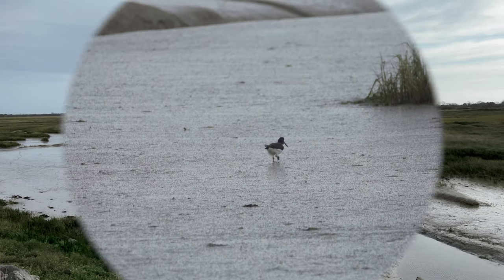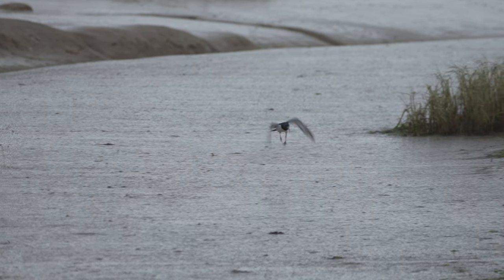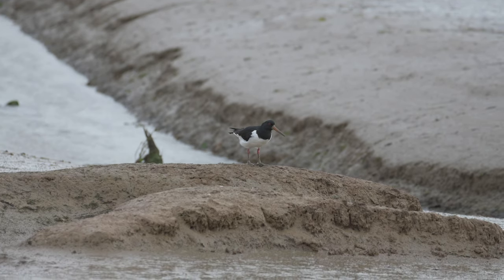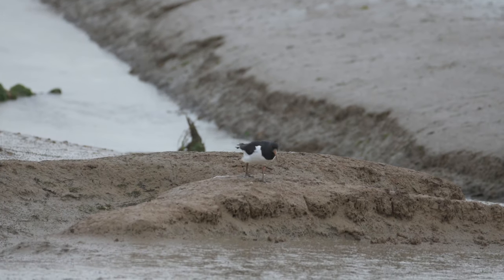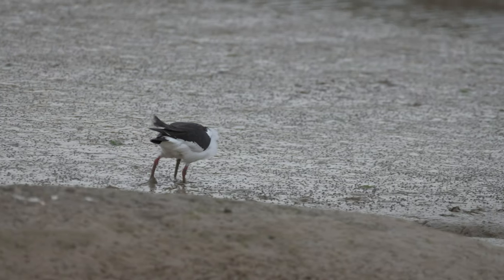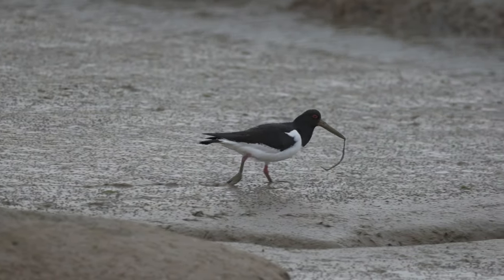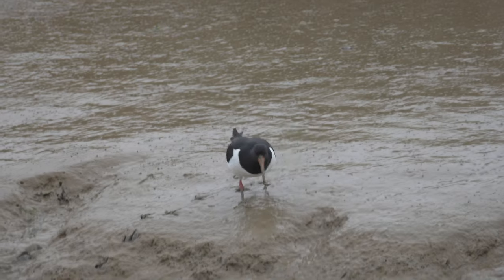After the dog walkers moved off, the next bird to appear in my lens was this oystercatcher. Initially quite a distance from me, but I was delighted when it took to the air and landed much closer. Like the egret, the oystercatcher was hunting food, and when it found some, it too took it to the water to clean before swallowing.